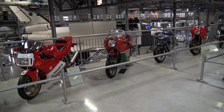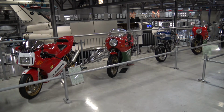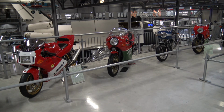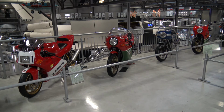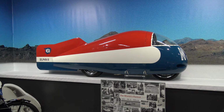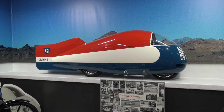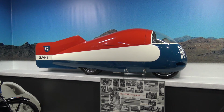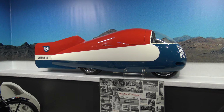There are Ducati motorbikes as well. For example, the 888 Strada from 1993 with V2, 0.888 liters and 98 horsepower. Here we can see the legendary racing motorbike Norton Manx M30 from 1955 with 1 cylinder, 0.5 liters and 63 horsepower. This is the NSU Delphin 3 from 1956. It has a 2-cylinder with a supercharger, 0.498 liters and 110 horsepower.